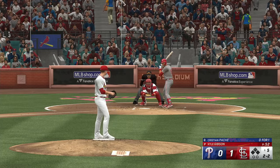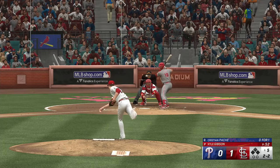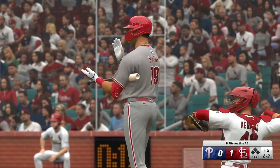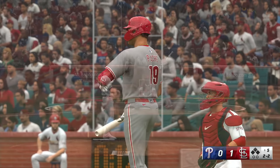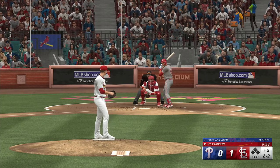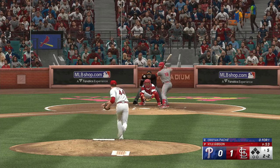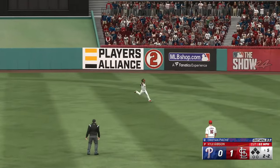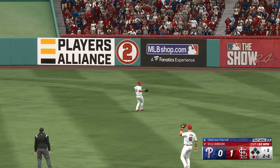And the righty deals. Battling here as he fouls it away. Well, he's having a tough time getting a pitch by him. As a hitter, you feel pretty confident that you're seeing different pitches, still able to make some type of contact. Swing and a ball lifted to center field. He's got it, and there's one down.